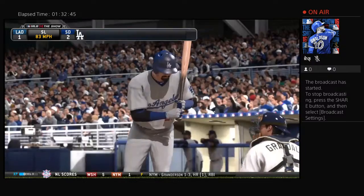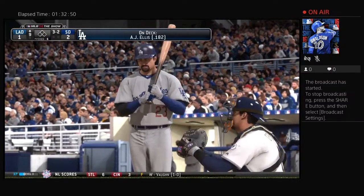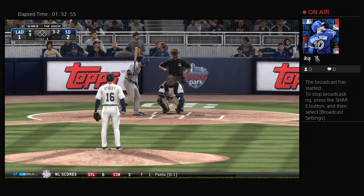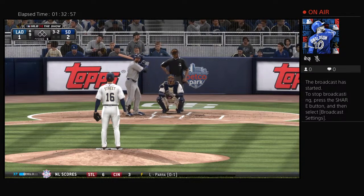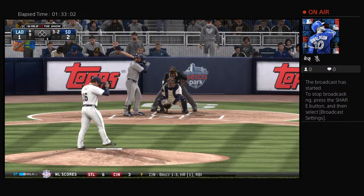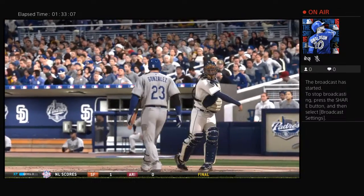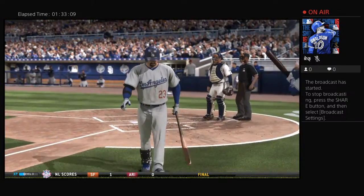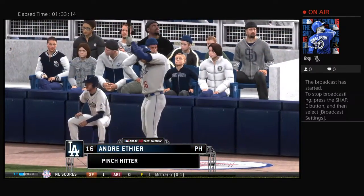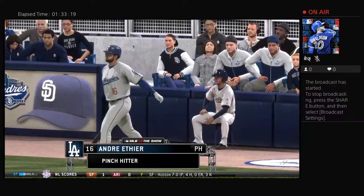Here's one that misses inside, and the count's run full now, 3-2. And a swing and a miss. Good pitch there for the first out here in the ninth. Andre Ethier will pinch hit here, and he's the potential tying run. Number 16, Andre Ethier.